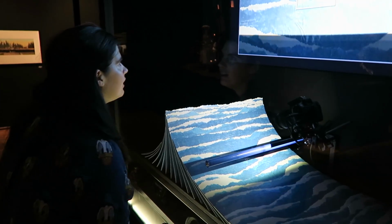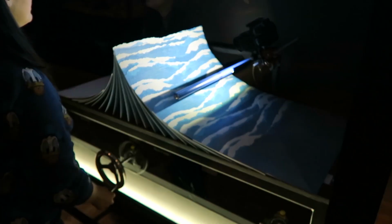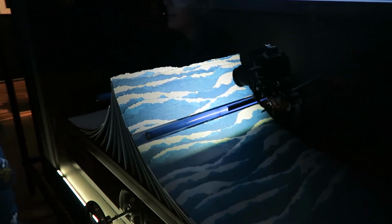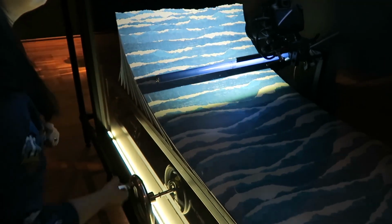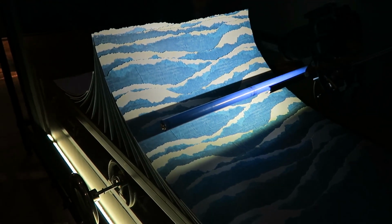This is how they did the wave animation in Kubo and the Two Strings. You can see Betsy doing it. Wow, that's cool. Betsy's nice to us. She's giving us nice, calm waves. Oh my goodness, there we go. Okay, now she's going. A storm is coming. Still pretty mild.